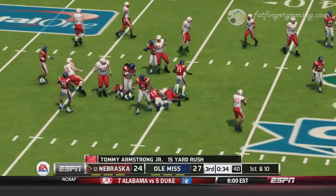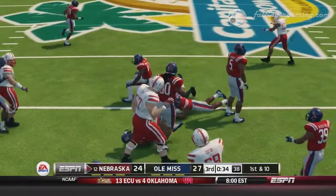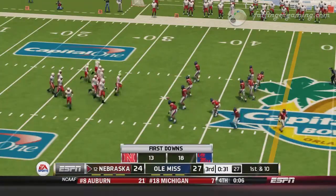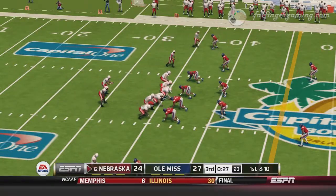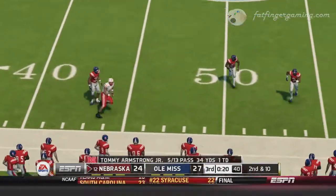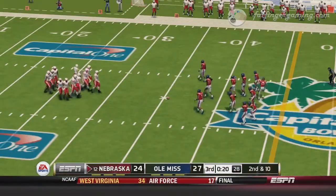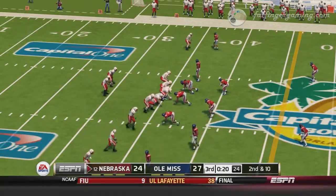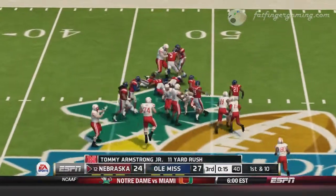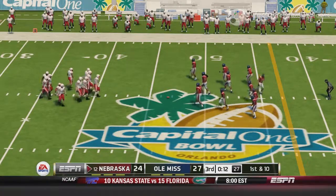He's out to the 30. Tackle made at about the 35. First down, 10 yards to go. Ball on the 35-yard line. Just throws this one away. Right and left, he's tackled at about the 47-yard line. Call it a gain of 12 yards. First down. First and 10. Ball on the 47.